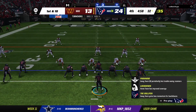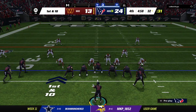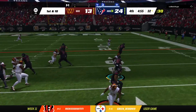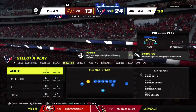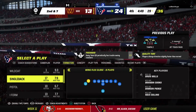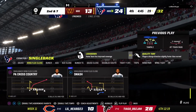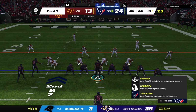From the 32 now, here's 1st and 10. They'll start out here with a jet sweep. And he'll get this just inside the 30-yard line. Second and 7.